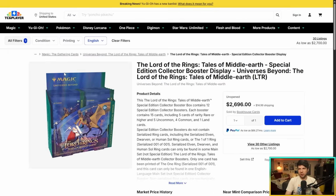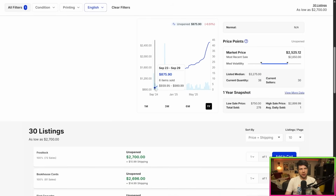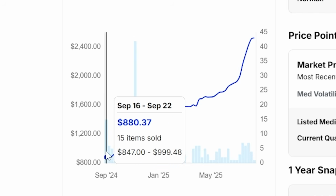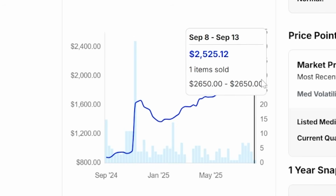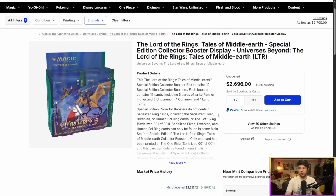Now this one is an entirely different beast here. You have a product that came out, and oh man, when it came out, it caught so much flak. I mean, we don't even have the original low price here. You need like a much further out chart. Look at how many people were buying this product at like 800s and 900s, and now here we are, and we have the first collector product that's probably eventually going to hit like $5,000 or something like that.